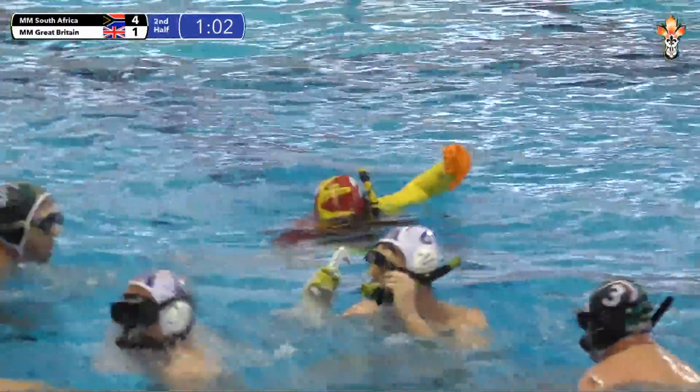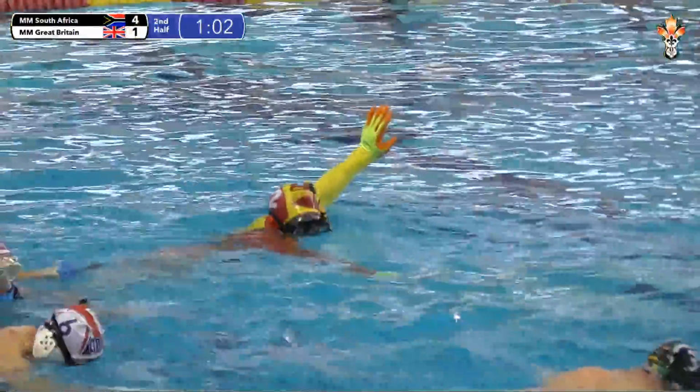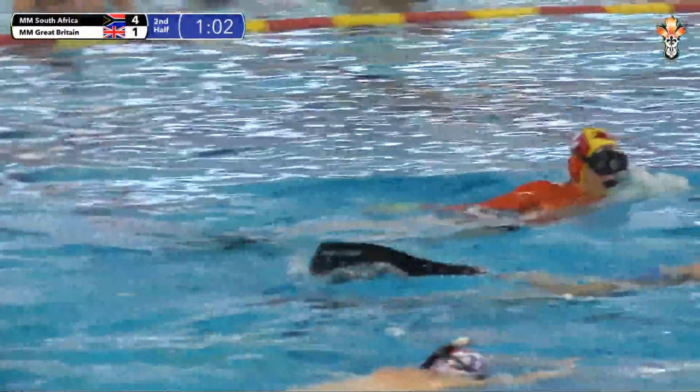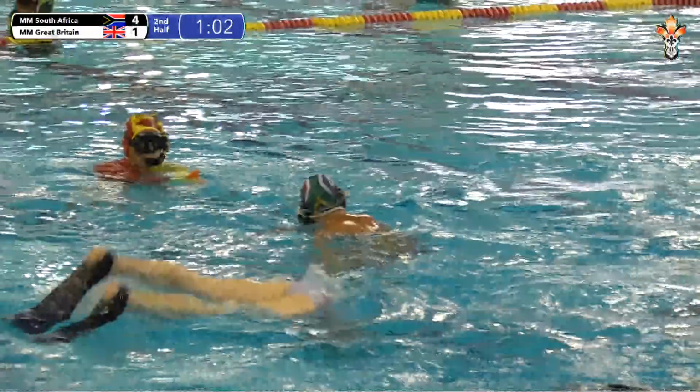There. It's been called up by the referee. Illegal advancing the puck there by South Africa, so they've been pushed back. Time for Team GB to be able to recuperate and get that puck wide to the wall.